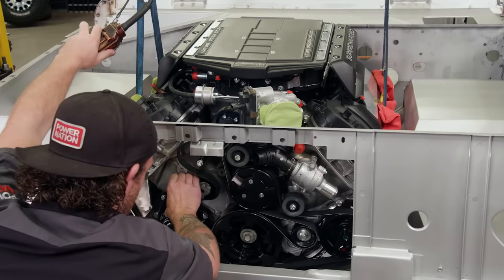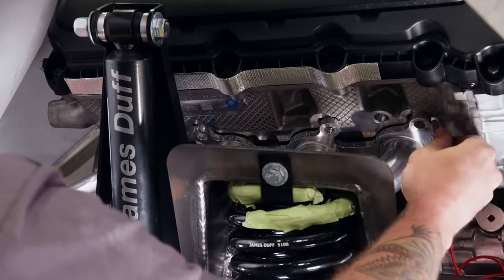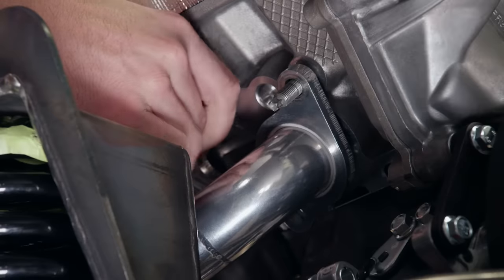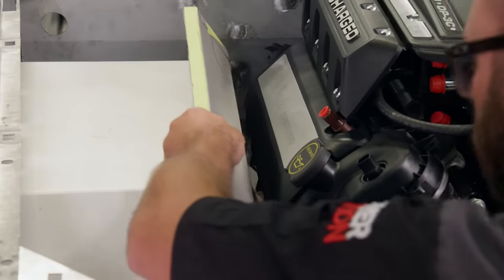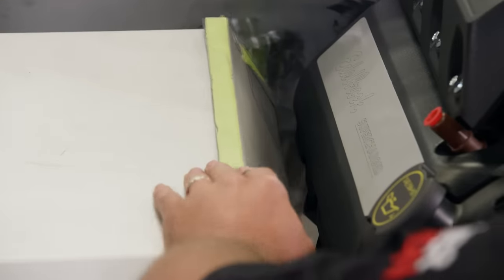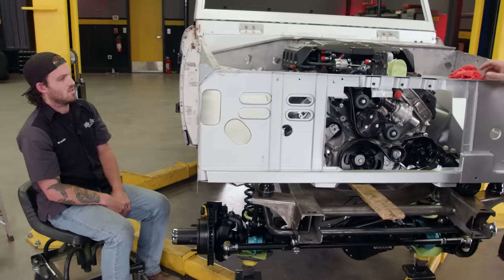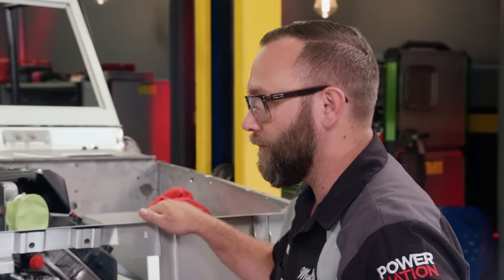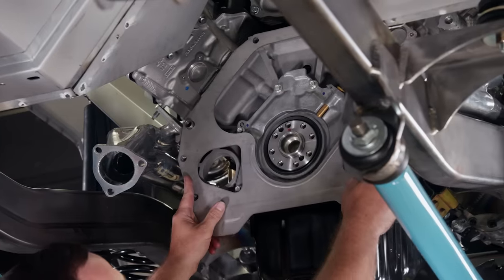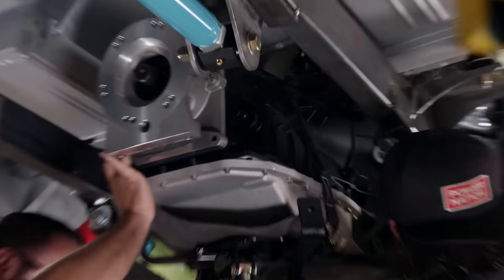Okay, go ahead now. With the engine in place, the header slides right in. Moment of truth. Oh yeah, with room to spare too. Everything else looks good. Why don't we go up and get the transmission on there and keep chugging. Yep. Obviously the flex plate's not on there, but this is mock-up, so. Yeah.